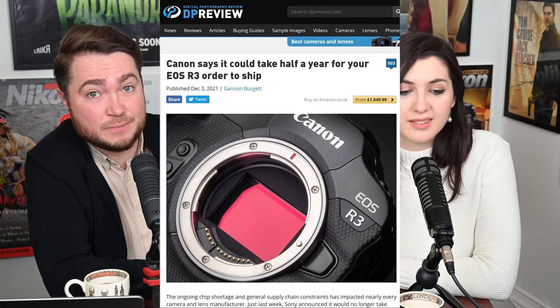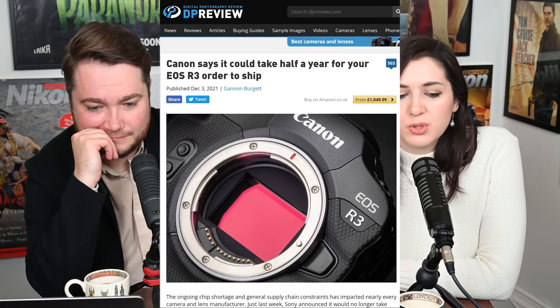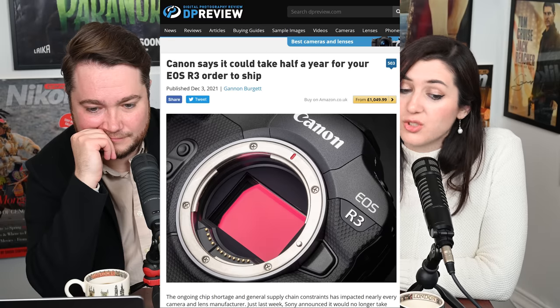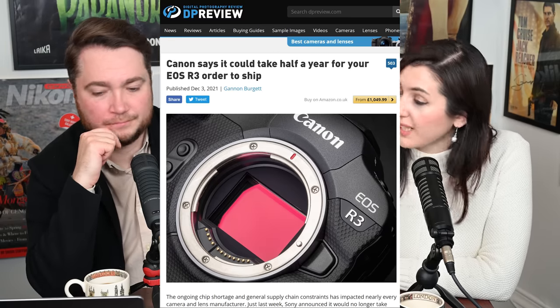Canon says that their flagship Canon EOS R3 could take up to 6 months to be delivered on pre-orders. They've said the ongoing chip shortage and general supply chain constraints have impacted nearly every camera and lens manufacturer. In fact, not just lens and camera manufacturers, but also the printing industry. There's a shortage of FSC-approved paper. Not just toilet paper, but paper for printing books, which is very important.